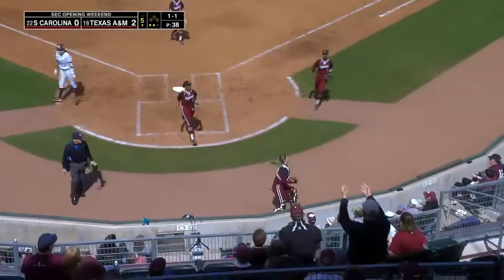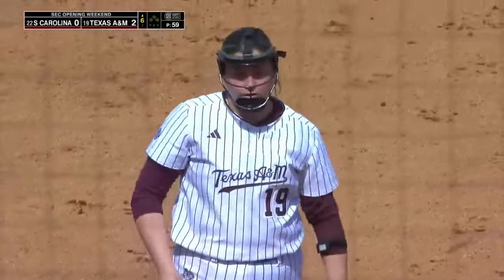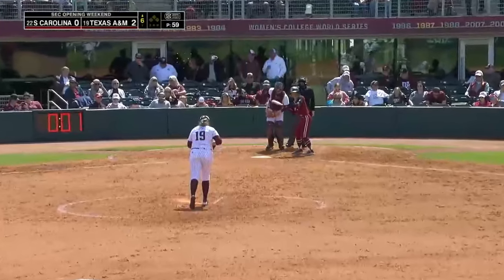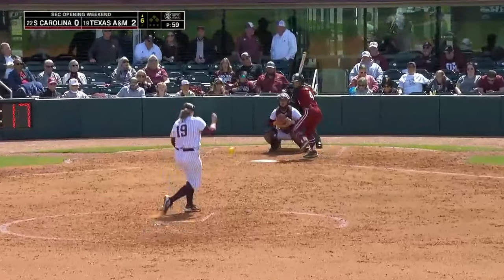Behind the plate, and tough to track, but done by Desiderio in the offseason, trying to boost up that velocity, especially on that drop ball. She'll get it up there low to mid 60s, and that's a pitch that I think is making a big difference in her performance today against the Gamecocks.